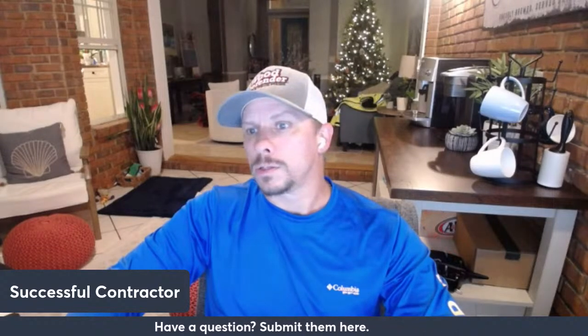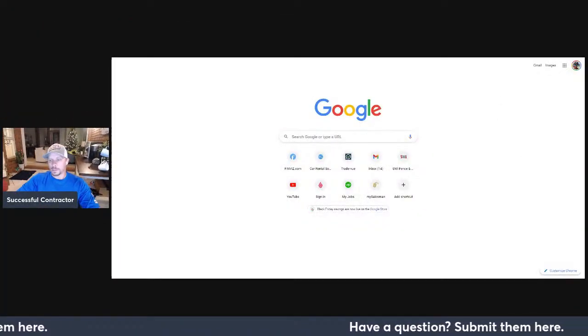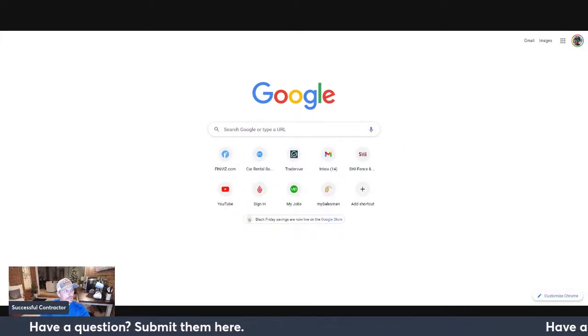And it should just be, which one? New tab right there. All right, so hopefully, and we'll switch to this view. So we'll show you kind of what that is.